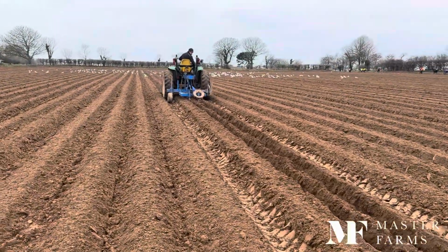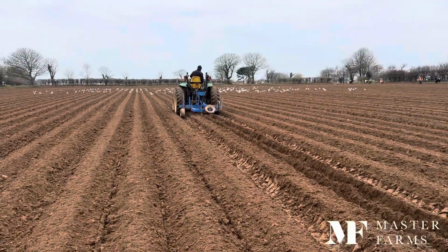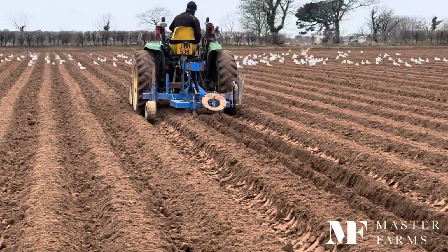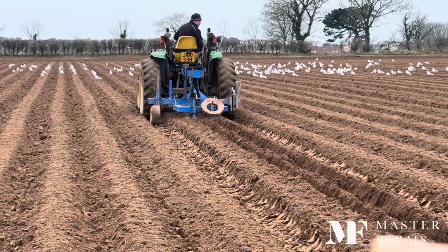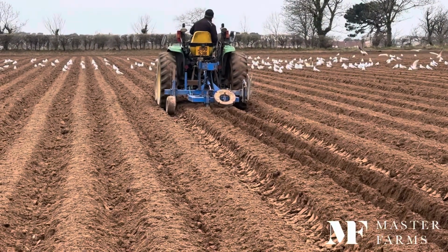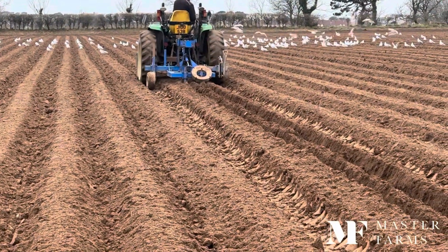On this soft ground it is always quite hard because the ground tends to fall down, but we use a double one going up and down the middle, and that single one there gets pushed down for the other side.